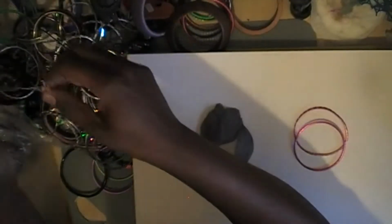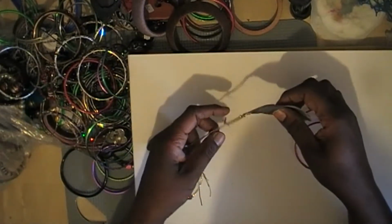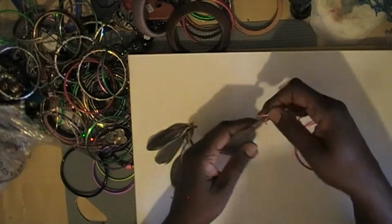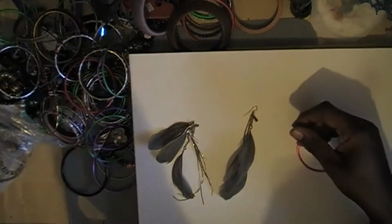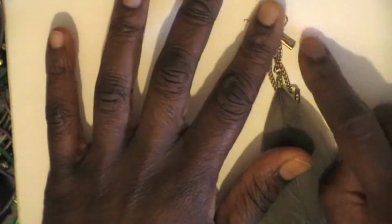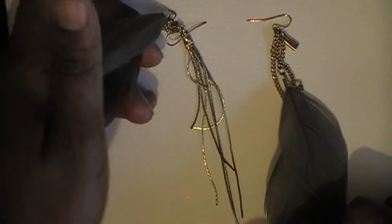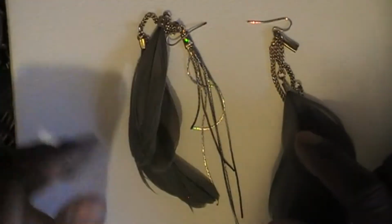Here it is. If you look at this one, it's got a bit missing here. What's missing is a bit of chain. That's the bit that's missing from this earring.